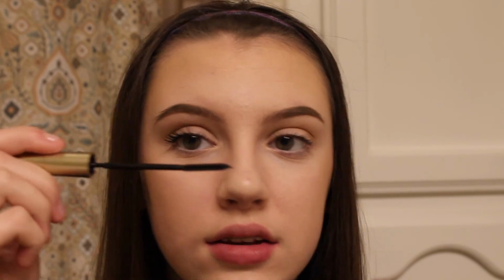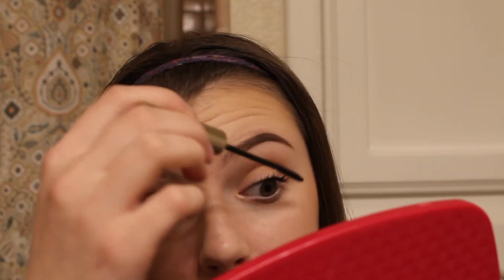Still debating whether or not I should do my bottom lashes. This brush is insanely tiny and slim. Usually the brushes I have are slim and thick. No, this one's just slim like me. You know, the little plops of mascara on the very tips.